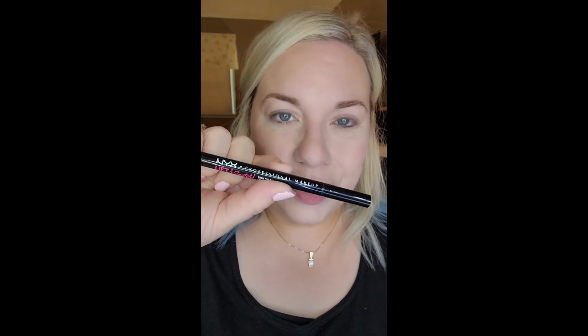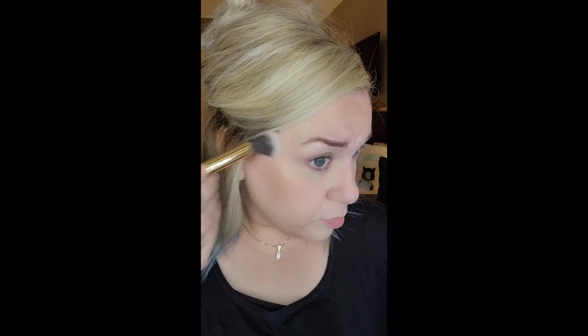For my eyebrows, if I have any little patches, I might use something like this. It's got a super fine point and it's like a brownish color, dark brown. I'm going to go ahead and use this. I'll use the gold shade, and I will just take a tapered highlighter brush, and I'm just going to go right out here, and I look to see where the light hits, and that is where I'm highlighting. I don't need to bring it down here, and I can bring it up.